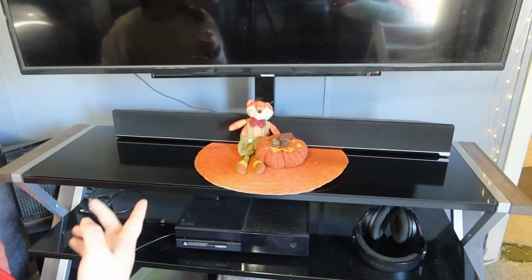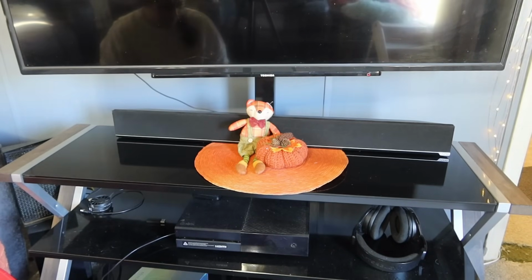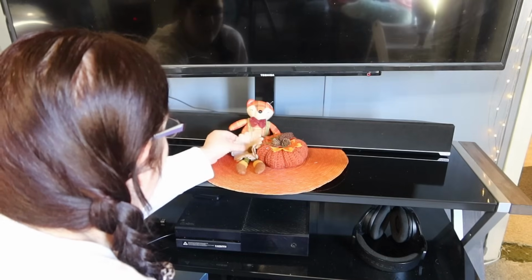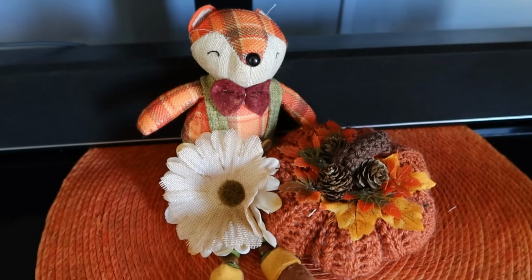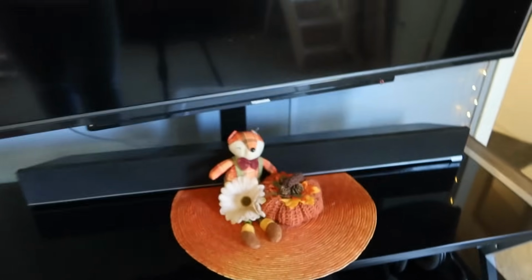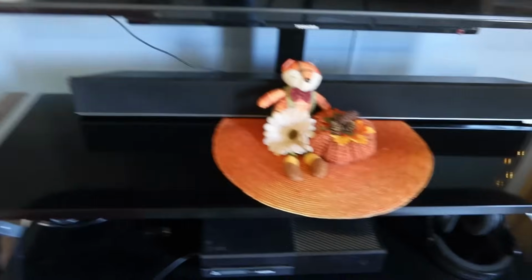Okay, Erin may tell me that I can't do that. I don't know if it's okay to have it. Oh, you know, lean it up against the sound bar. But that's all I'm gonna do. That's all I'm doing right there. Okay, let's go to the next spot. Here's what this looks like. I think it's cute. My TV's crooked.